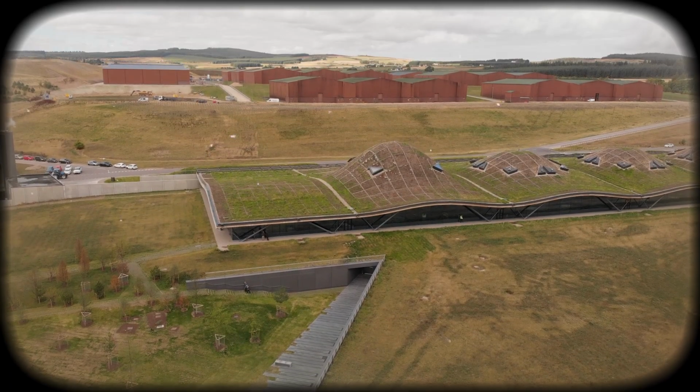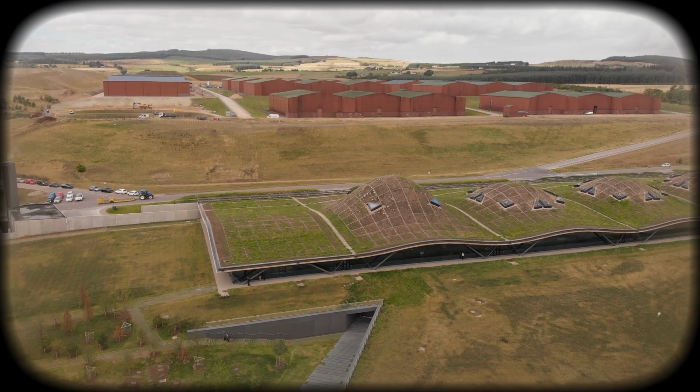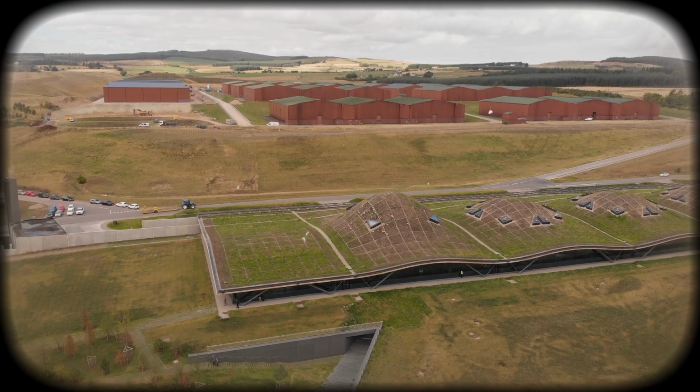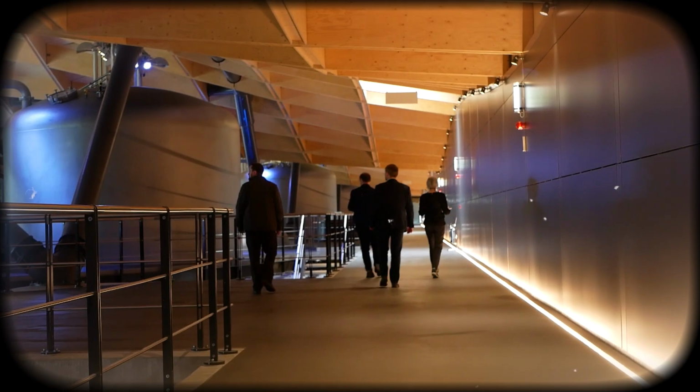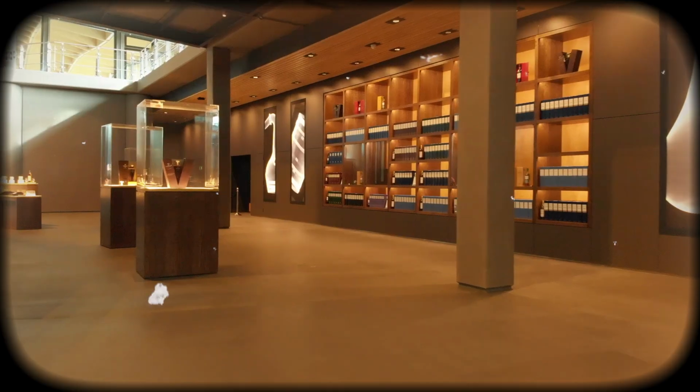It's an architectural wonder for a start, designed by Roger Stirk Harbour and Partners with an amazing undulating roof covered in grass. Macallan have put their visitor experience front and centre, and the scale of the place is really impressive. There are 36 stills in operation and a production capacity of 15 million litres a year, but it still feels more like an art installation or a high-end museum than it does a distillery.